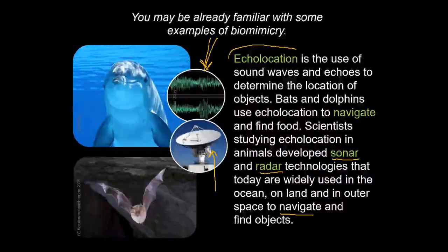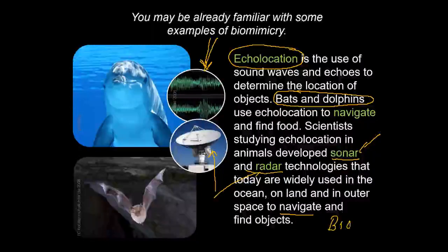They used the echolocation technique that is popularly seen in bats as well as dolphins. They used the same echolocation technique to develop the sonar as well as radar technique. One great example of biomimicry.